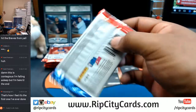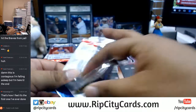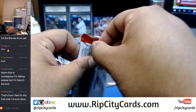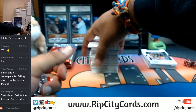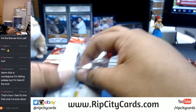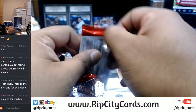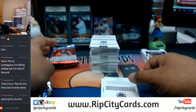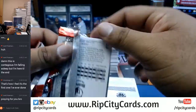Moondog, this is your first hoops break. Well, I'm telling you right now, dude, I wish you the best of luck. But you hit something, so that's cool. I hope you hit more. But man, this break is not for the weak of heart. This thing takes hours to do one case. It's pretty ridiculous. Takes me about 2.5 hours to go through this. I can only imagine how long it takes to sort.